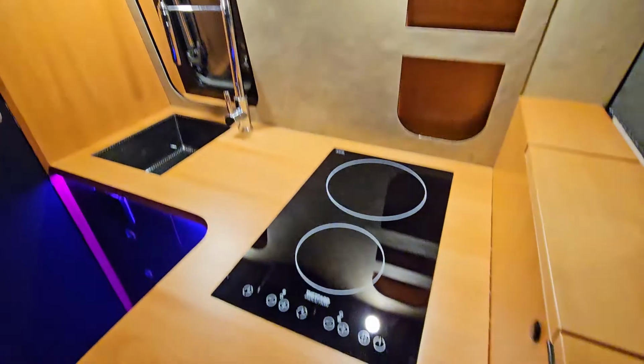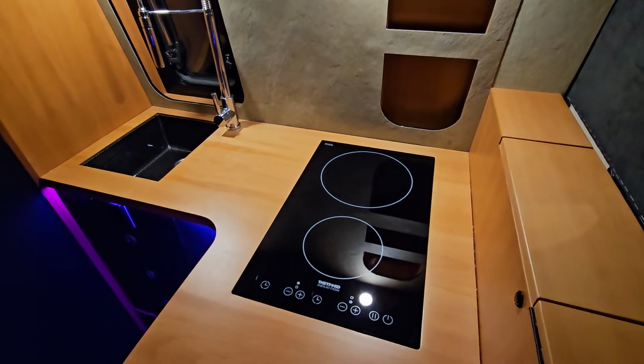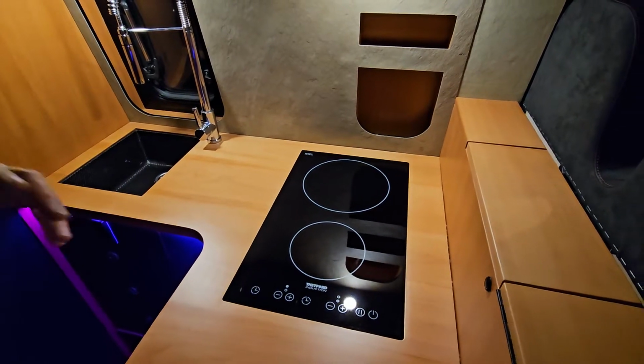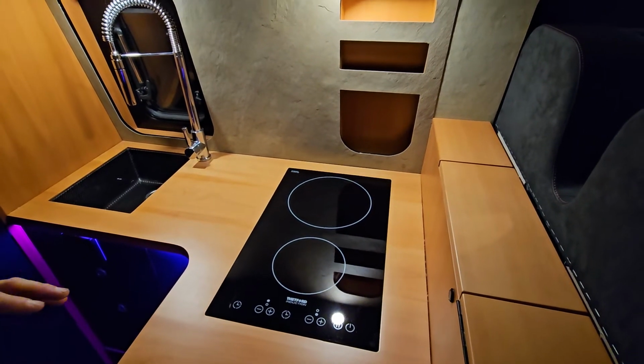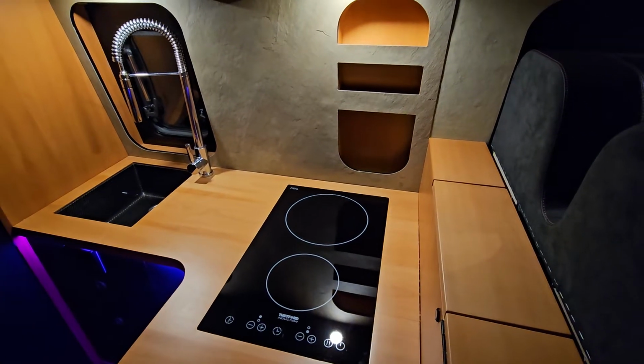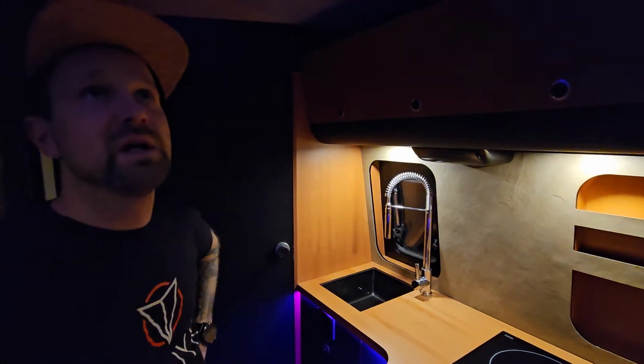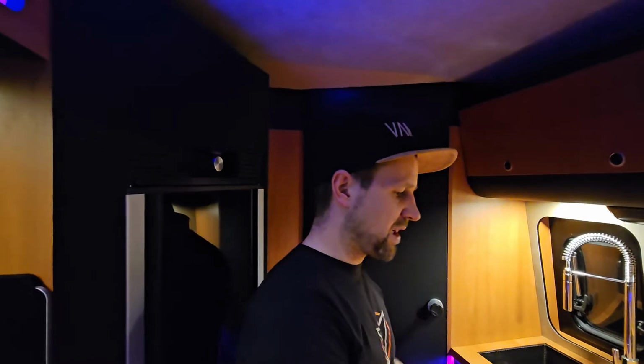Now, electric here, induction. What about your battery? We got 1,200 ampere hours of battery under the car. It was our own construction. So the battery and the water system is completely under the car. And solar? Solar, we got 800 watts of solar on the roof. We first compared different solar panels to each other and chose the one that gives the best power in bad conditions. And so we got this 800 watts of solar on top of the roof.